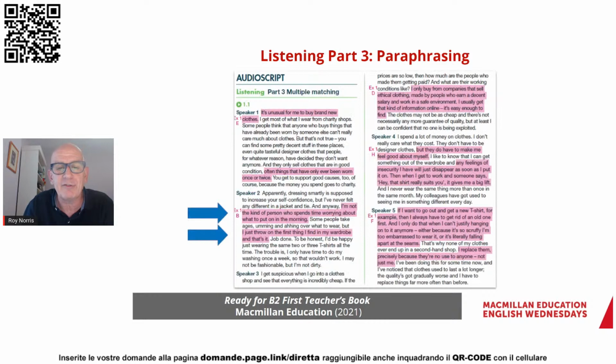Let's go in a little bit and focus on that script there, and there you can see speaker 2. I'm not the kind of person who spends time worrying about what to put on in the morning. I said, this doesn't matter, I don't care, I don't mind, I don't worry. I just throw on the first thing I find in my wardrobe, and that's it.